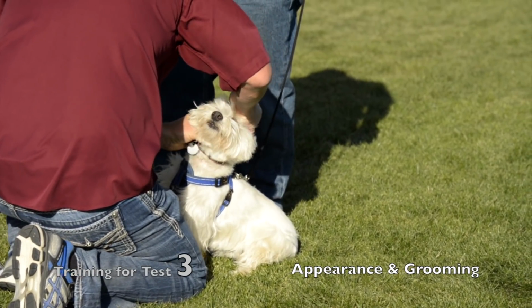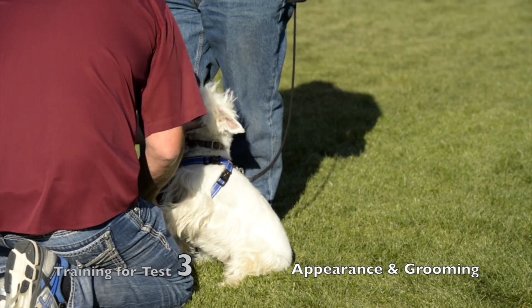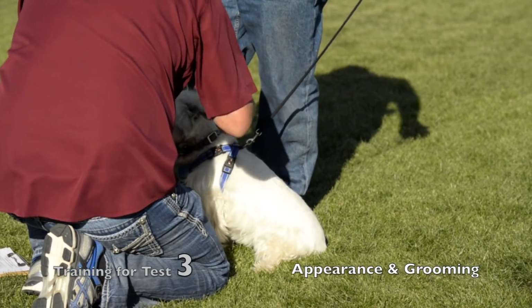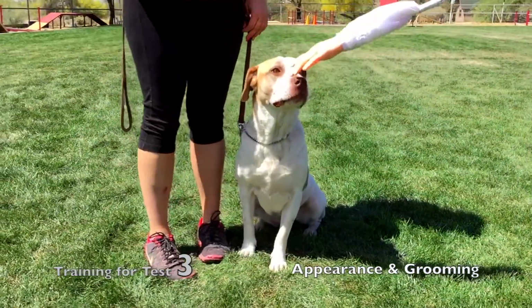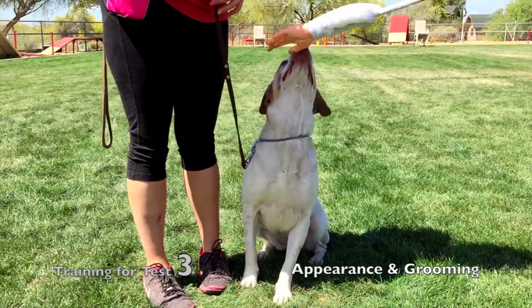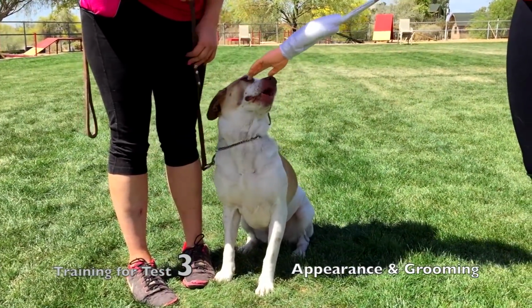So while I'm gently holding him by the collar, I'm examining his ears, I'm taking a look at his feet, making sure that he's desensitized and kind of just getting him to relax while at the same time brushing him. While a fake hand cannot be used in a CGC test, this is a great way to test a dog if you are concerned about your safety or if you think you may have a reactive dog.